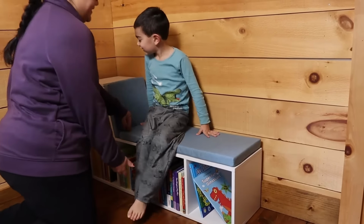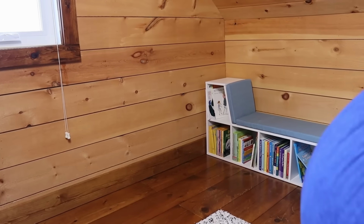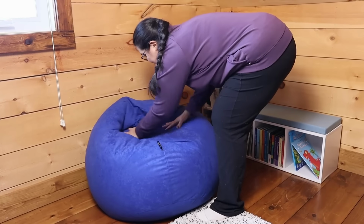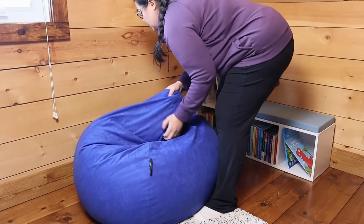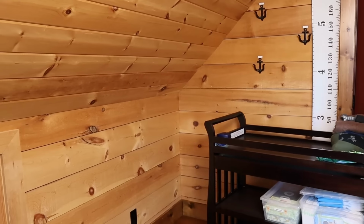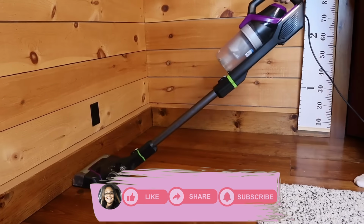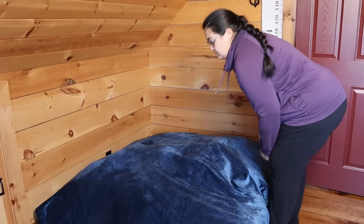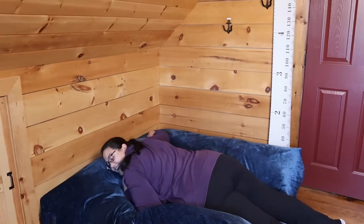Aiden loved the bench and we got his approval. We love this beanbag chair that we got from Amazon. We got this crash pad from Amazon and the kids love jumping and crashing into it.